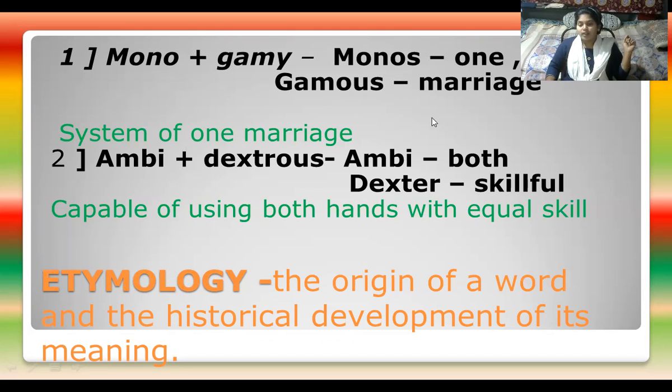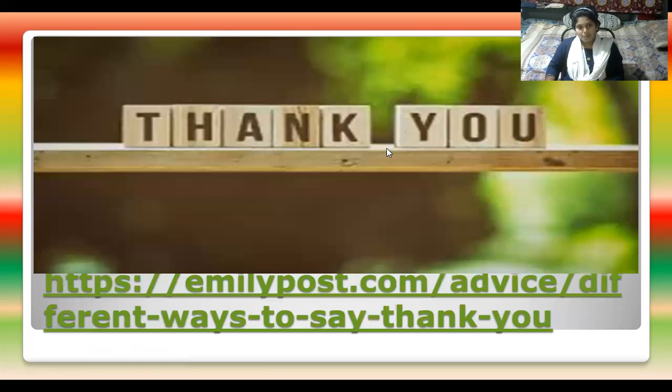This is how we learn words with the help of the roots by which they are formed. This is what we call etymology, the study of the origin of a word and the historical development of its meaning. It is called etymology. This is how the study of the origin of words goes. And this is all about today's video.